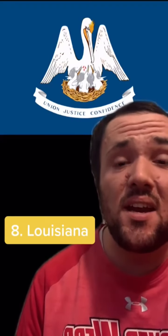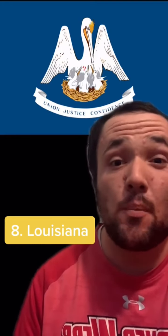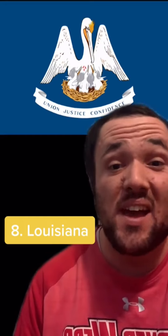Number 8 is Louisiana. This one I think is just hilarious, which is why it made it this far. I think it'd be super funny to see somebody walking around with a pelican on their face mask. Number 7 is Arizona. I think this flag is just absolutely beautiful, so I think it would look really cool on a face mask. I love all the different colors to it. You can match that with a lot of different clothes.